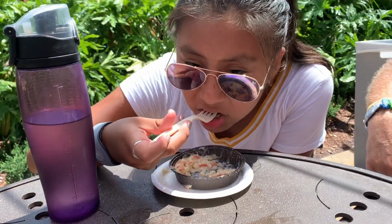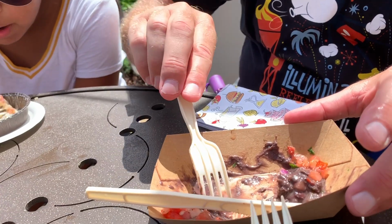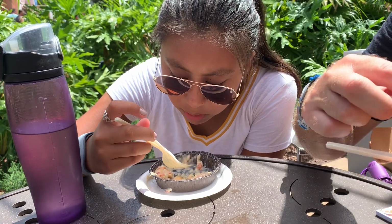So Abby, what do you think of the moqueca? You like it? It's spicy. She's liking it. And we finished the pork belly. The black beans were good too. Black beans are real good. Yeah. It's a winner.